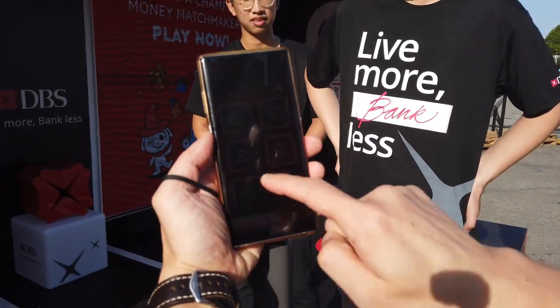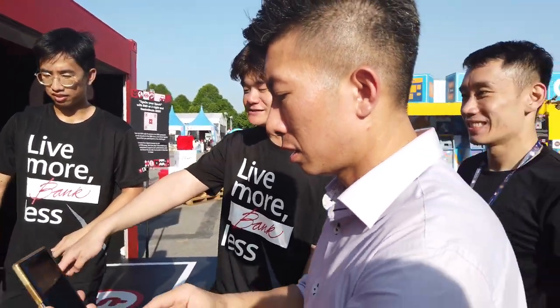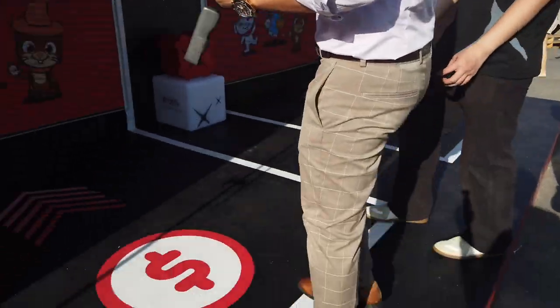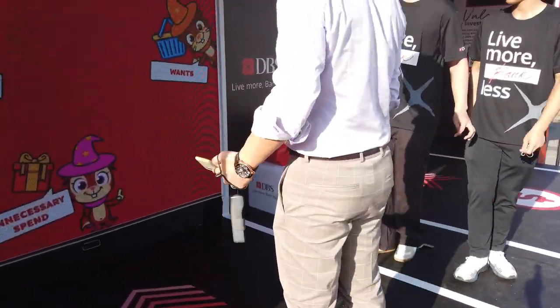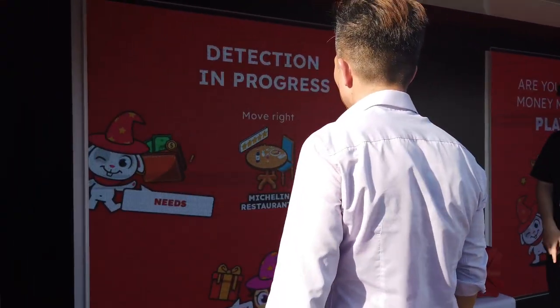Money matchmaker. Can you tell us how to play? So for now you can step in, both of you can play. It's used in the game, then the receiver can win. So you just follow the contest on the field and play from there.